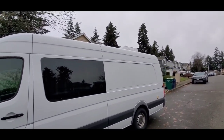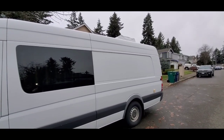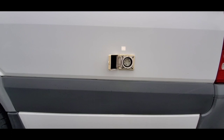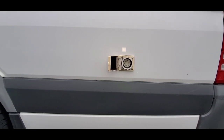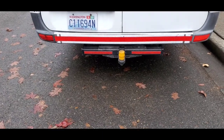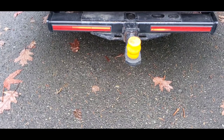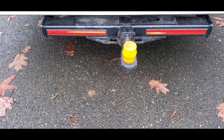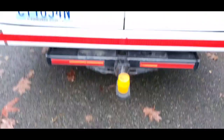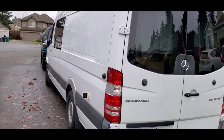They got a cover on the air conditioner. And of course, it's got 30 amp service, so you want to get the shore power. Okay, and also it has a hitch on here. This is probably about a 5,000 pound hitch, but I didn't crawl under there to look, but they used to tow a boat. But yeah, all in all, this is a beautiful rig.